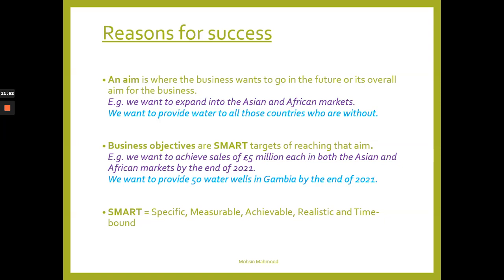Some business objectives are more specific ways of meeting those aims, and business objectives should generally be SMART. SMART targets of reaching that aim. We've got some examples here. For the profit-making business, we want to achieve sales of £5 million each in both the Asian and African markets by the end of 2021. And for the not-for-profit business, their SMART objective is we want to provide 50 water wells in Gambia by the end of 2021.